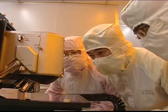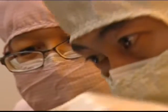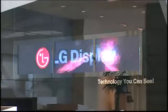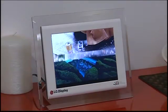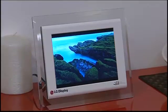Now, work done at the LG developmental labs in South Korea mean the company's soon-to-be-released True Motion display panels will have a much quicker response time, eliminating problems associated with fast-moving images. And scanning backlight technology has enhanced the LCD's contrast. LG launched a range of new display screens at this year's Consumer Electronics Show in Las Vegas. They stretch from the very thin picture frame unit to a 60-inch model.